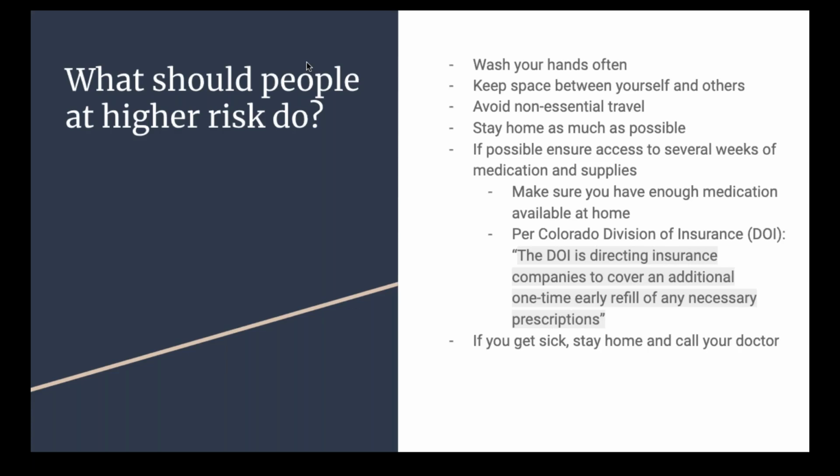So make sure you check what medications you have at home and call your doctor for refills if you need it. But just so you're aware, I found this from the Colorado Division of Insurance. They're directing insurance companies to cover an additional one-time early refill of any necessary prescriptions. So you may be able to just get your prescriptions filled early. And you can talk to your insurance companies more about that if you have questions. And then of course, if you get sick, you should stay home and you should call your primary care doctor.